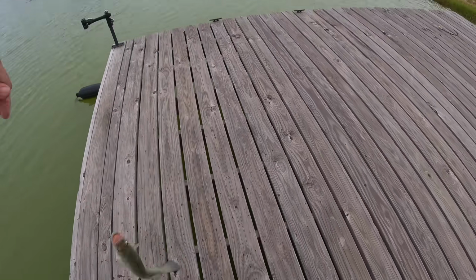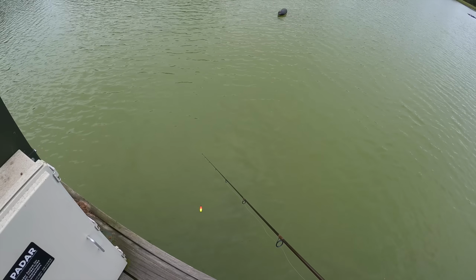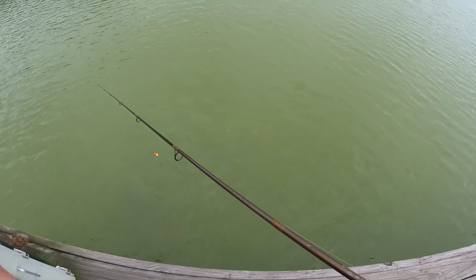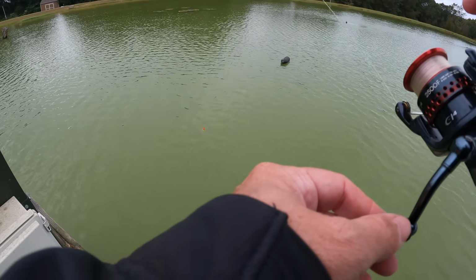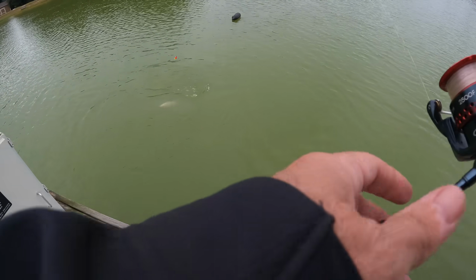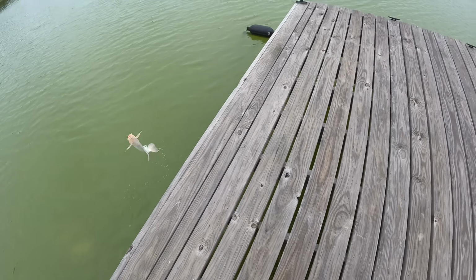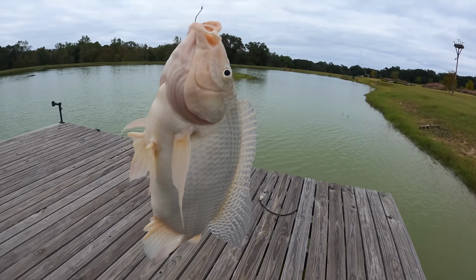Look at that. Caught a bass on a pellet. I can't believe that. Bass are eating these pellets. Oh, that bass just bit the cork. These fish are hungry. Got him. There we go. We'll see if he's big enough to take the camera around.